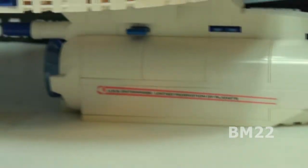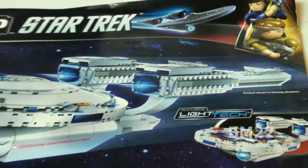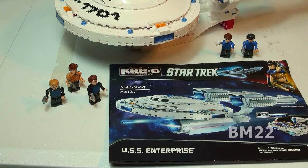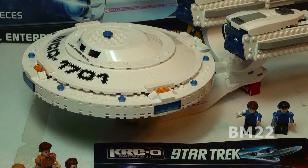I didn't even know this set existed until I was talking to Leo from Leo Kim Video. Go check out his channel. It's really cool. Anyways, he was saying they have a Star Trek Enterprise Kreo set, and they want an arm and a leg for it, that it's really, really expensive. And I said, wow, I never heard of that. That might be a pretty cool set.